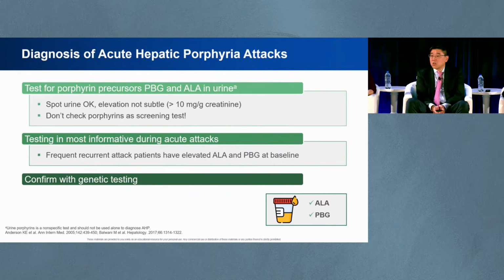We generally check a urine creatinine to help normalize it across samples, and typically during attacks, the levels are significantly increased, typically more than 10 milligrams per gram creatinine. As reference, the normal ranges, depending on which reference laboratory you check the test, range from 0.2 to 2 milligrams per gram creatinine. Right? So during attacks, the elevation is not subtle.